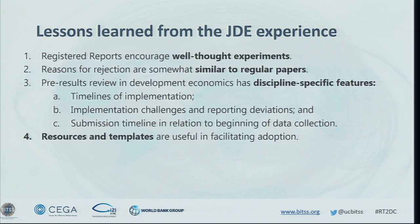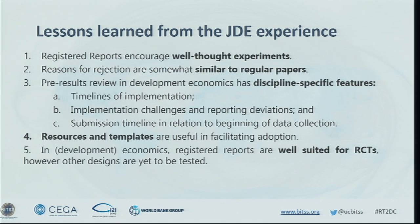Another big lesson learned, as I pointed out with the template before, is that resources and templates like that are very useful to facilitate adoption. So we went into this project knowing that a lot of things would be very, very new to a lot of the researchers. So having that template as a sort of crutch was very useful for researchers, and I think facilitated adoption.